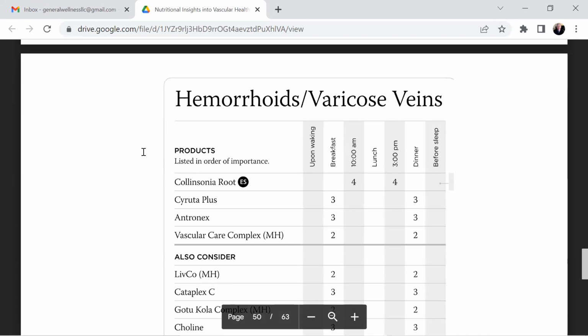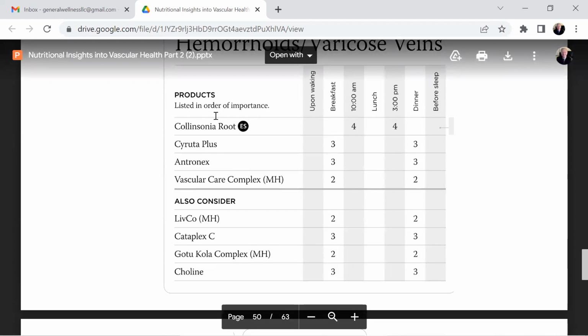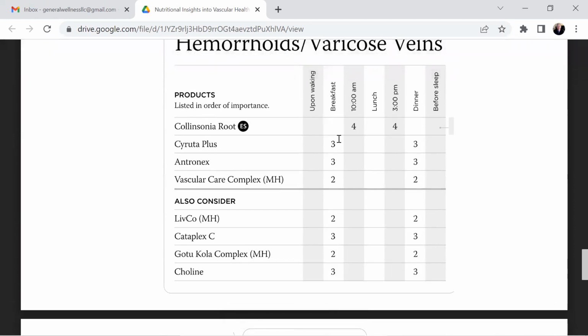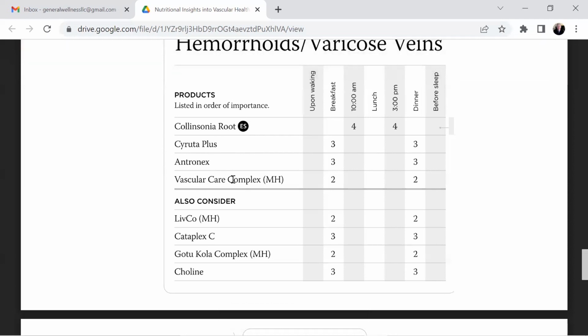So again, here's the protocol from my book, Collinsonia root number one. Now make sure that you're using this dosage with a full glass of water, which is mentioned in my book. I just didn't put it in this slide. There's your Cyruta Plus again. There's your Antranex. There's your vascular care. In my opinion, with hemorrhoids or varicose veins, these are your four key products.